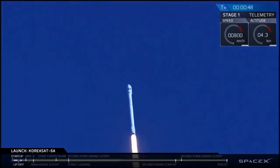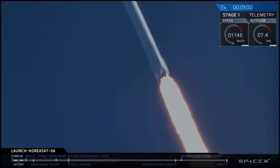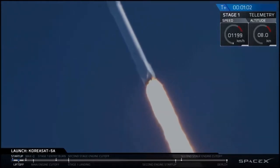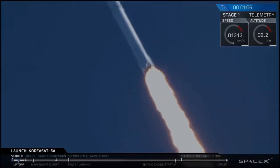Telemetry nominal. T plus 50 seconds in today's mission. We are on our way to delivering KoreaSat-5A to a geostationary transfer orbit. Watching the 9 Merlin engines of the Falcon 9 first stage. Falcon 9 is super capable of putting out over 1.7 million pounds of thrust.